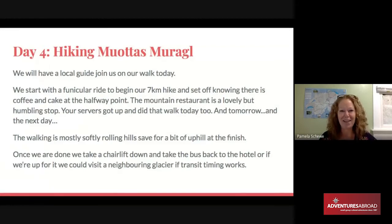And then it's lovely. In the middle of the 7 kilometers is a place where we can stop for, again, coffee and cake or a picnic lunch. And it's a tiny bit humbling partway through to realize, oh my gosh, your servers did that work this morning. That same walk you just did, probably with a cake in their backpack. And that's what you're enjoying right now, or all the ingredients to make the soup that you're going to enjoy in just a few minutes.